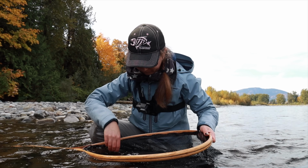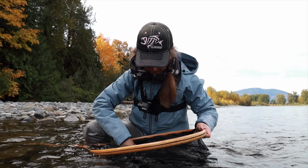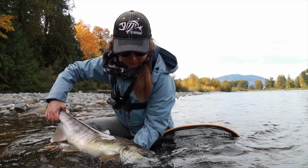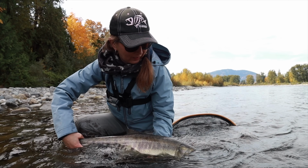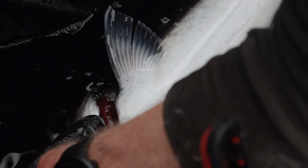My preference, and this is based on what we found out recently, is that I like those black, soft mesh catch and release nets. They have very, very tiny holes on them. The problem with the bigger ones is that it tends to cut the fins. With the weight of the fish pressing down on the mesh, the fins can be cut through the mesh if the holes are too big. With smaller holes, you eliminate that problem.